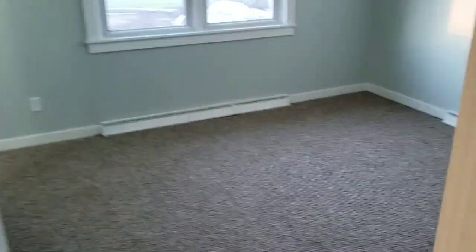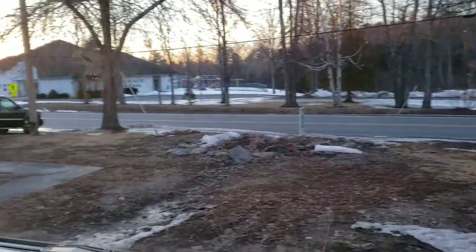And this is the master bedroom. Saved the registers in here. Actually, pretty good sized closets. Same window in here. Front yard. My truck's sitting out there.